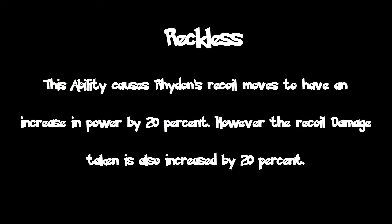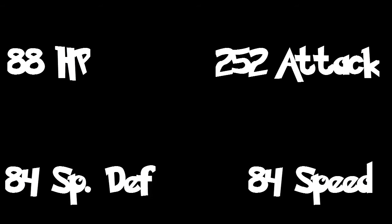And last, we have Reckless. This ability causes Rhydon's recoil moves to have an increase in power by 20%. However, the recoil damage taken is also increased by 20%. The first step for training your Rhydon requires you to have one with an adamant nature. Give them the Eviolite item to hold and spread their EVs as follows: 88 in HP, 252 in attack, 84 in special defense, and 84 in speed.